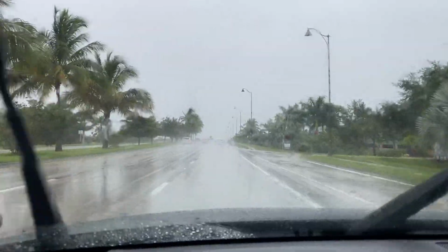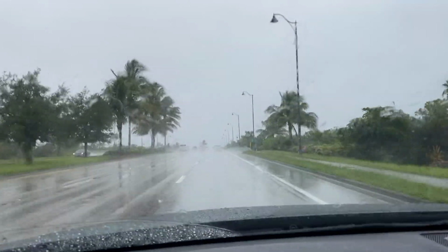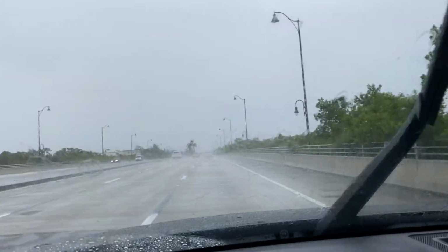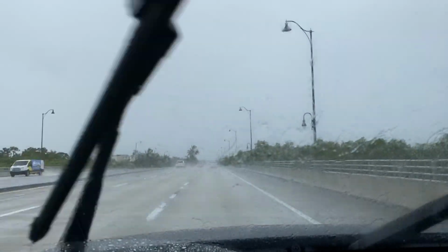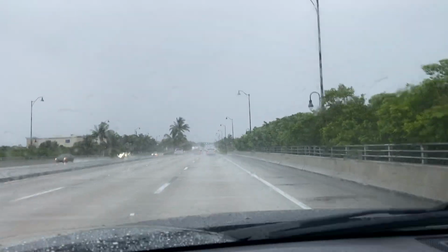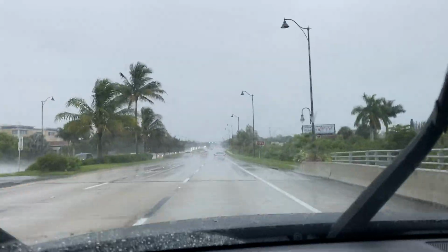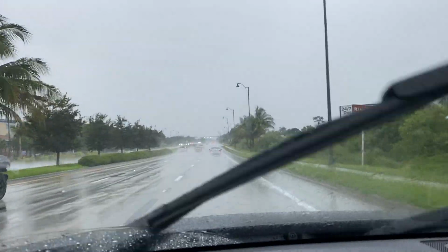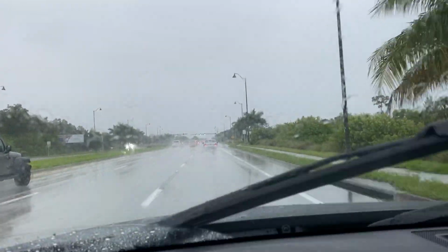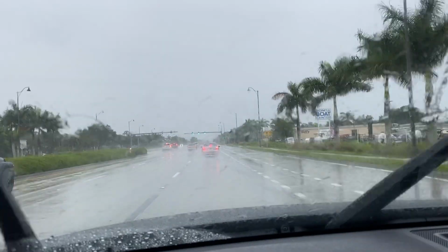My walks in paradise. Today we're taking a different mode of transportation, coming across the Imperial River here now, and on our way down to Bonita Beach to check on Tropical Storm Elsa. It is currently 1:58 p.m. Temperature is 75 degrees, and the wind speeds are starting to gradually pick up.